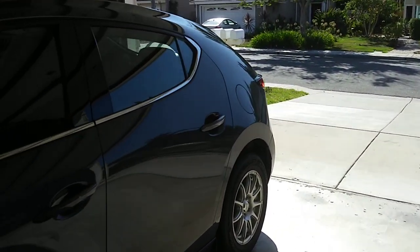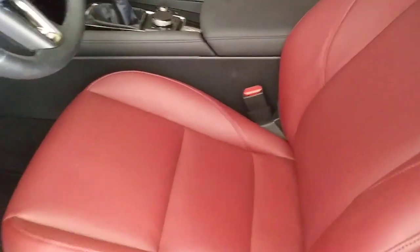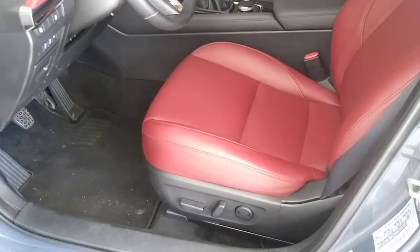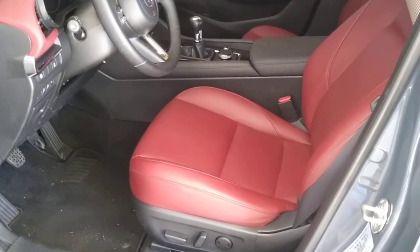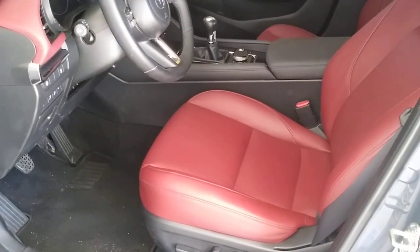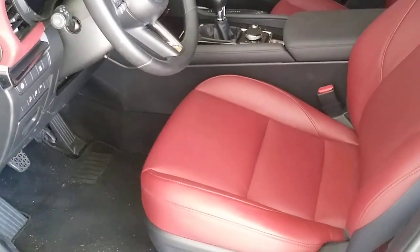One more thing, a few more things I want to say, is that these leather seats, of course, right now it's summer, as you can see in here. It gets very hot, and this car, I think I mentioned already, I wish it had ventilated or cooled seats. This car comes with heated seats, but I would prefer to have cool seats instead of heated seats. In winter, it's not much of a problem with the heated seats.